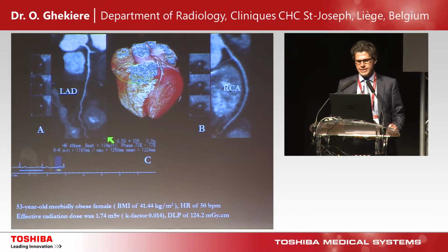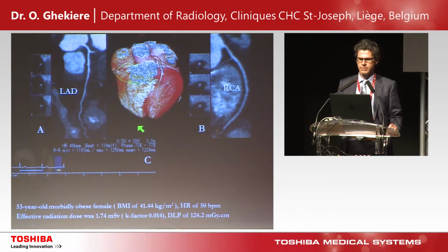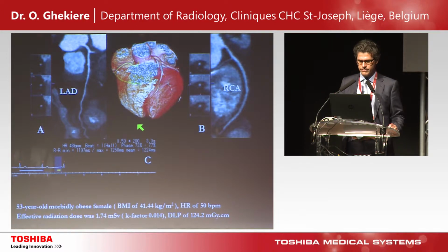But what is more interesting is that also more difficult patients, patients with a higher heart rate, obese patients and patients with an arrhythmia can be scanned at a low radiation dose and with diagnostic image quality. Here you see a clinical example of a 53-year-old morbidly obese female with a body mass index of 41.4 and a heart rate of 50 beats per minute. The effective radiation dose was 1.74 millisievert. You can see the excellent image quality of the LAD and the right coronary artery in these curved MPR views.